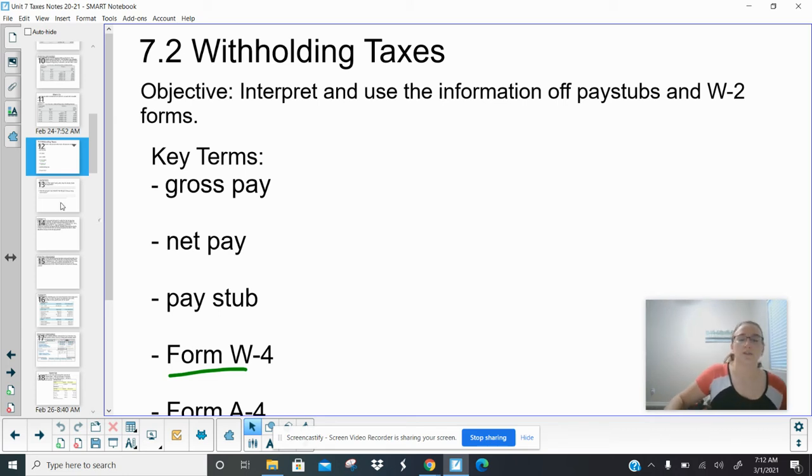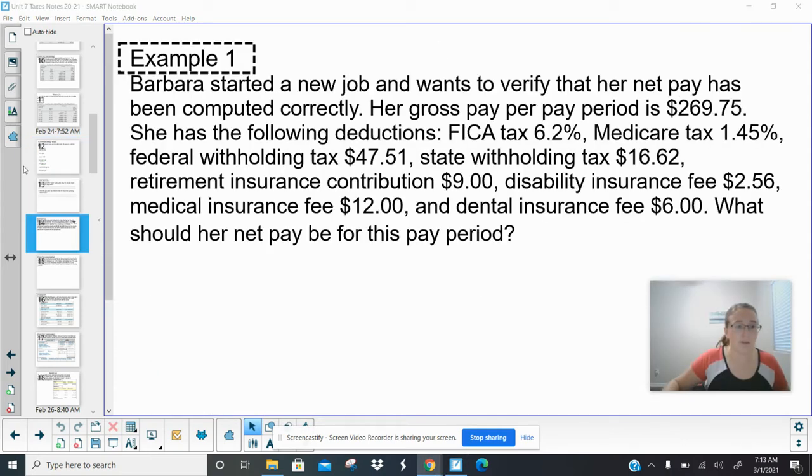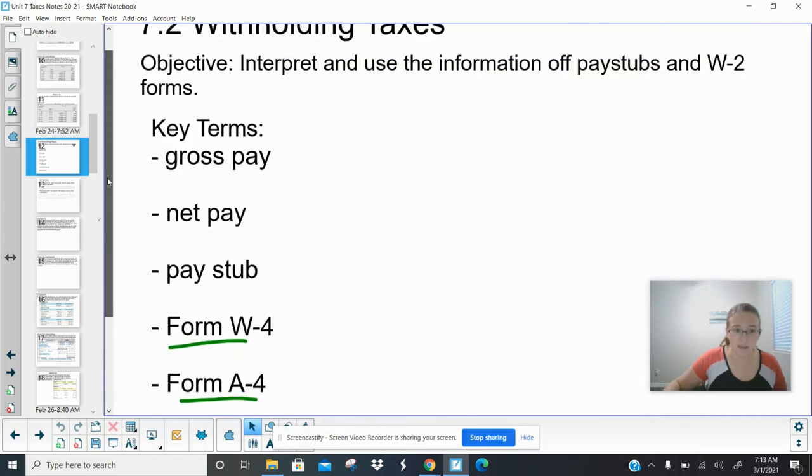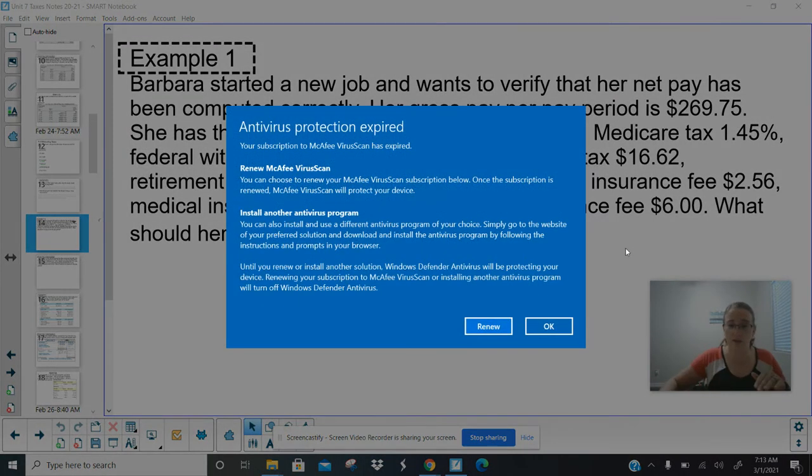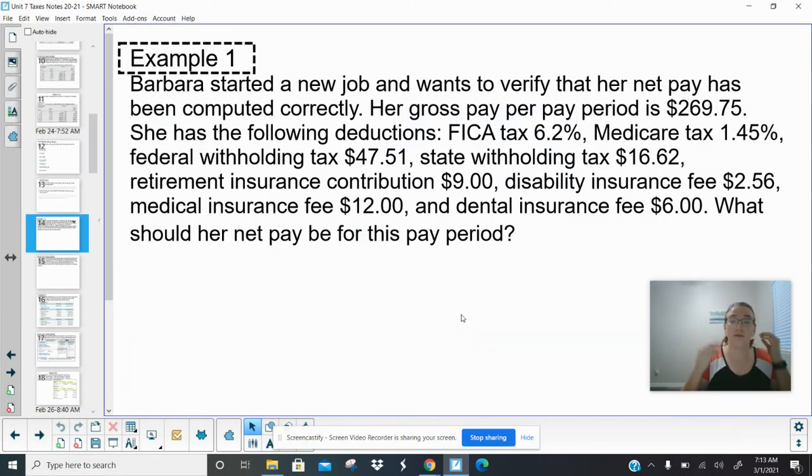Okay, so 7.2. This lesson is going to be related to things we talked about in the employment unit, talking about gross pay and net pay. So this is talking about paying taxes throughout the year. Again, we learned that they're called withholding taxes because your employer basically holds them for you, and then come the end of the year, they make your tax bill payment for you with all of the taxes they have withheld. And then when you file, you can see if they withheld enough.